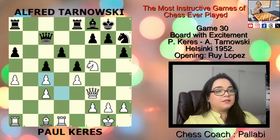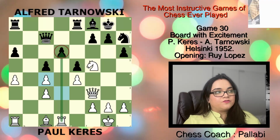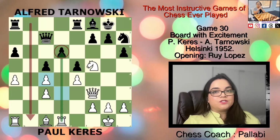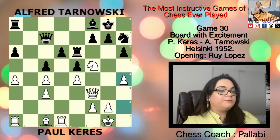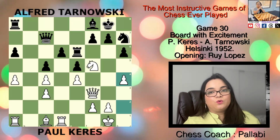White accepts doubled pawns but gains strong rook pressure on the d file, especially against the backward d pawn. Black's counterplay comes from the open b file, where he hopes to activate his queen and rook. Now black played rook e6, white played h4. Keres begins a kingside pawn push. This attack works because black has no effective counterplay in the center.